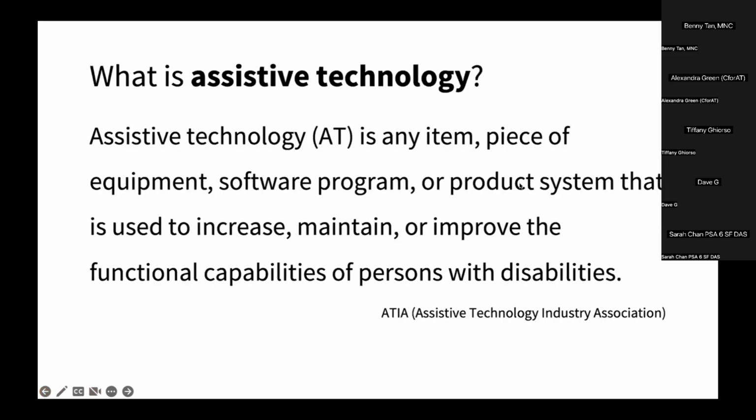Anybody want to jump in and add or change or correct this definition from our panel? Anything you'd like to add that you don't think is here? My name is Sean Dougherty, and I'm, as you mentioned, from Lighthouse for the Blind and Visually Impaired in San Francisco. I work as the manager of our corporate relationships within Access Technology. This definition is from ATIA, so I think it's really good. I wouldn't necessarily change it.